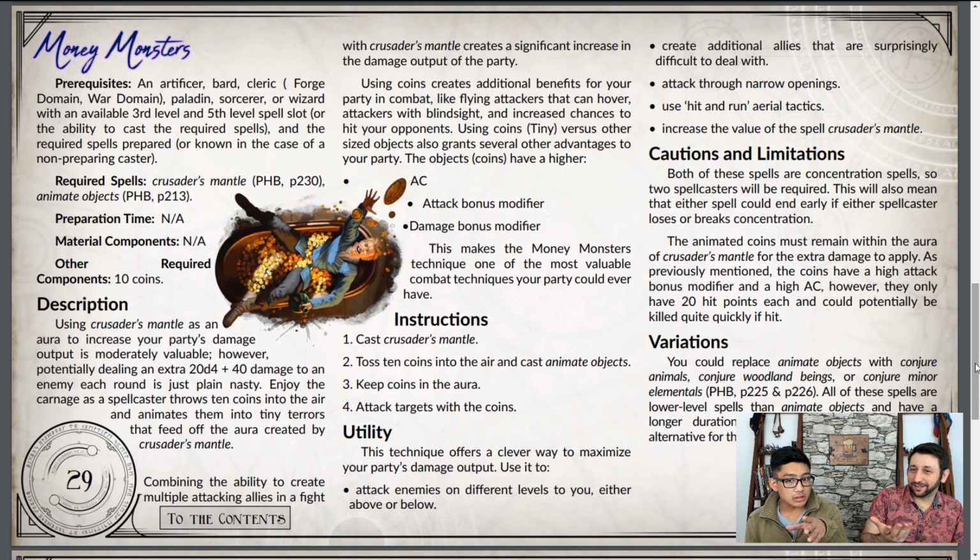Yeah, because Crusader's Mantle and animated objects, of course, do require concentration. But that does not mean that you're stuck doing nothing else. You can still go up to something and hit it. I mean, that mantle is a 30 feet radius around you. Yeah, exactly. So it's kind of cool.